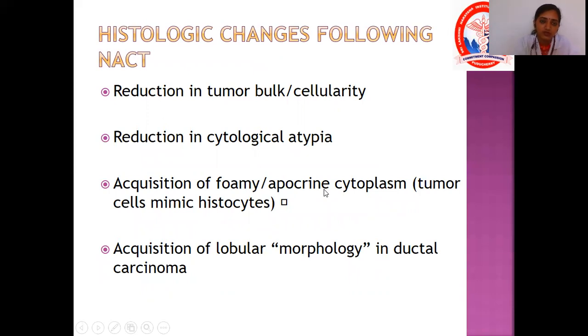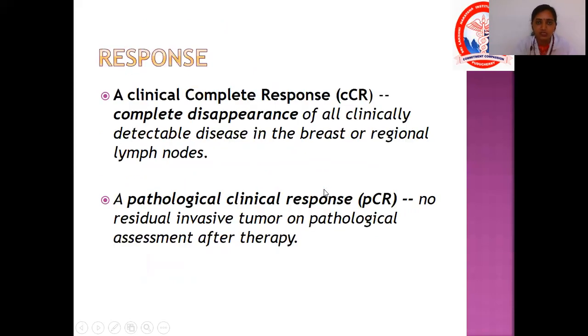So to know the response, we should know what is a response for chemotherapy. Response in chemotherapy may be a clinical complete response or a pathological complete response. Clinical complete response is complete disappearance of clinically detectable disease in the breast or regional lymph nodes. Suppose a patient has a 5 centimeter lump before neoadjuvant chemotherapy. After neoadjuvant chemotherapy, there is a total disappearance of the primary tumor. It is called complete clinical response. Clinically, there is no tumor palpable after neoadjuvant chemotherapy.